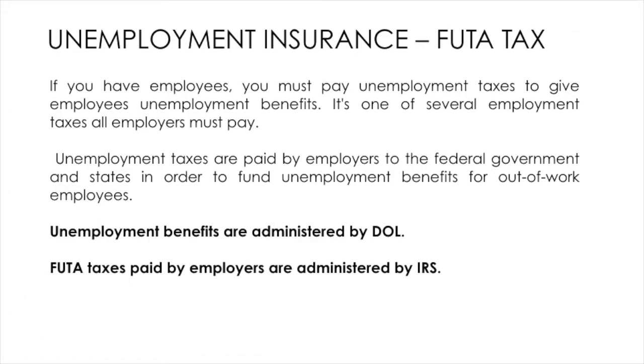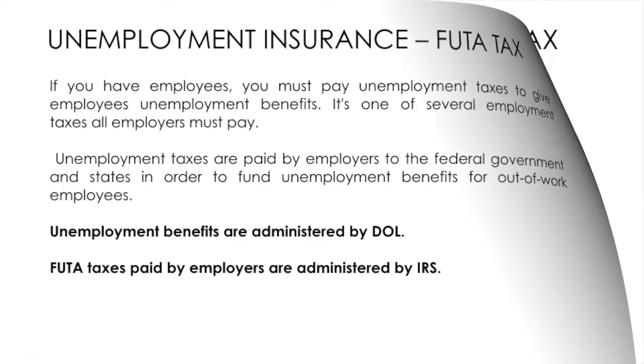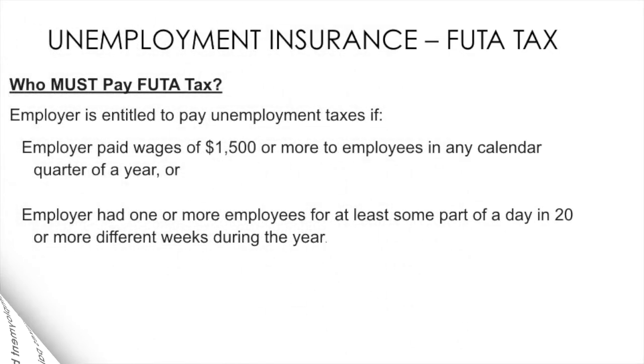If you have employees, you must pay unemployment taxes to give employees unemployment benefits. It's one of the several employment taxes all employers must pay. Unemployment taxes are paid by employers to the federal government and the states in order to fund unemployment benefits for out-of-work employees. The unemployment benefits are administered by the Department of Labor, and the FUTA tax paid by employers is administered by the IRS. So who must pay the FUTA tax?